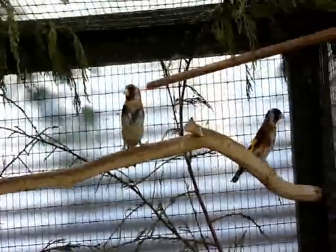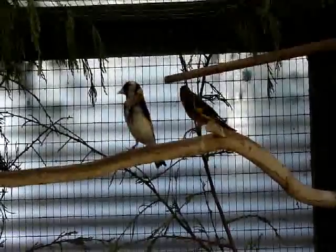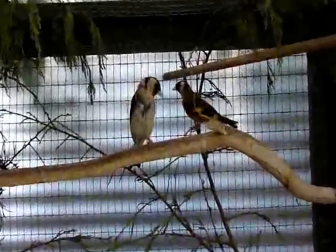I'm not expecting them to go down yet because it is a bit early for a goldfinch. Usually probably August time. See him having a bit of a scrap there. Usually around another month or more before hopefully they'll nest, and we can get some nice young.